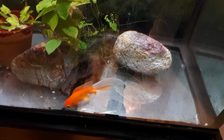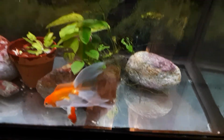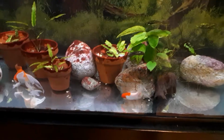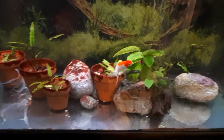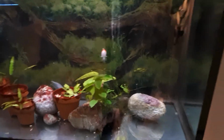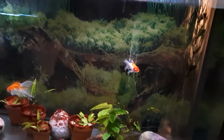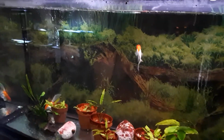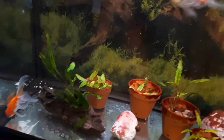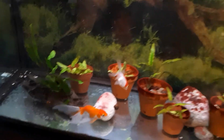He's been by himself for a long time since I had a major outbreak of some mysterious disease that I could not fix because I couldn't get medication here in Canada because of some gripe between the government and pharmaceutical companies, aquarium pharmaceuticals. So yeah, my fish died really bad. So this big guy here was a survivor. I've had him now for, I don't know, 2 years, I think.